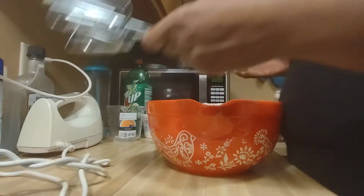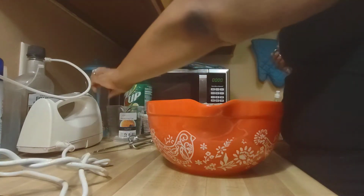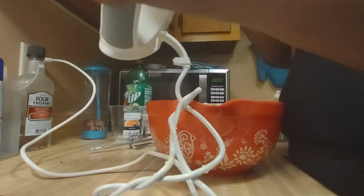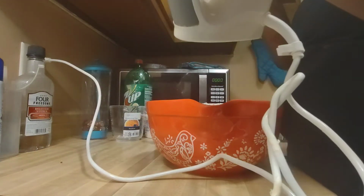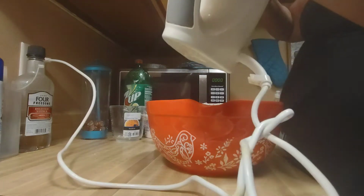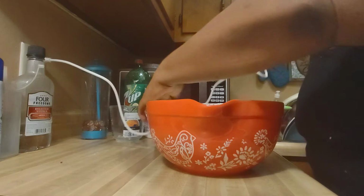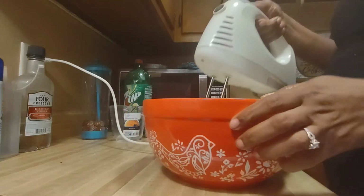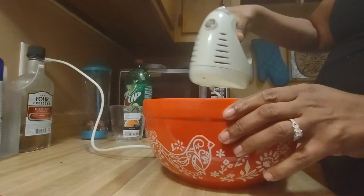In this bowl, I'll wipe my hands, and I'm going to cream together the sugar and the butter. I'm not going to be on here long with the mixer because I know it's loud. I'm going to cream this together on low first and then bring the speed up.